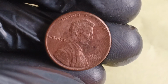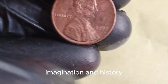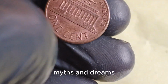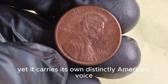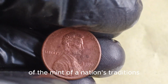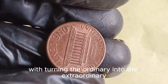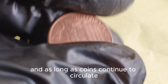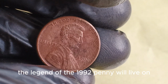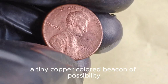And so the 1992 penny, in all its variations, becomes not only an object of value but also a mirror of human desire, imagination, and history. It belongs to a global chorus of rare coins, myths, and dreams, yet it carries its own distinctly American voice. It speaks of Lincoln, of the memorial, of the mint, of a nation's traditions, and of the endless human fascination with turning the ordinary into the extraordinary. And as long as coins continue to circulate, as long as people continue to hope, the legend of the 1992 penny will live on, a tiny, copper-colored beacon of possibility.